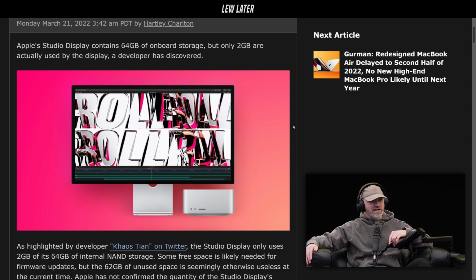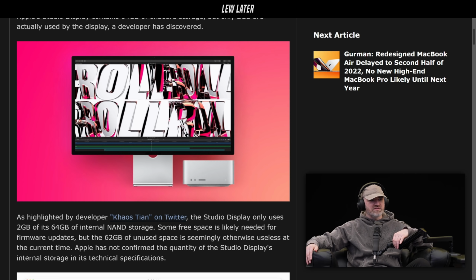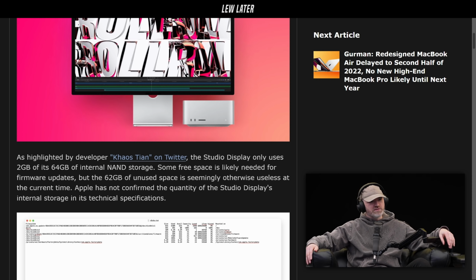As highlighted by developer Chaos TN on Twitter, the studio display only uses 2 gigs of its 64 gigs of internal NAND storage. Some free space is likely needed for firmware updates, but the 62 gigs of unused space is seemingly otherwise useless at the current time. Apple has not confirmed the quantity of the studio display's internal storage in its technical specifications. It's an iPad on a stick.